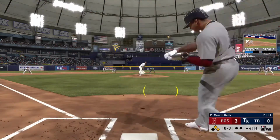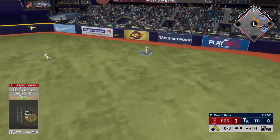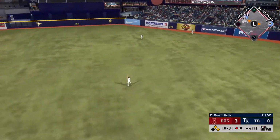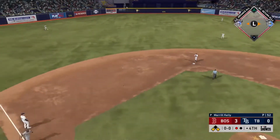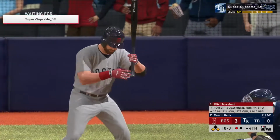Rafael Devers, the next to bat. Pulled high in the air out to right field. After it is Yelich. And he tracks it down. Nice play for the first out. And he'll move up to third now. Runners at the corners here with one away.